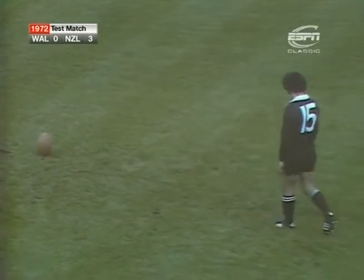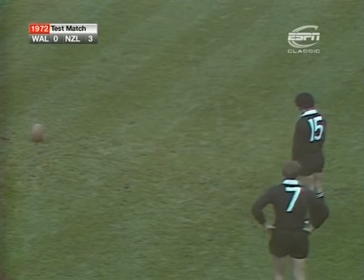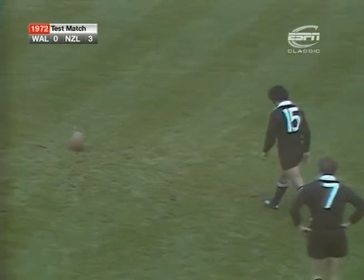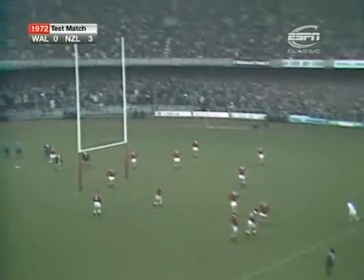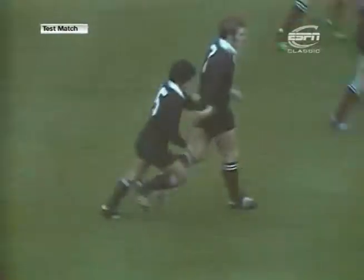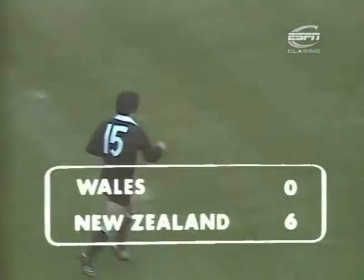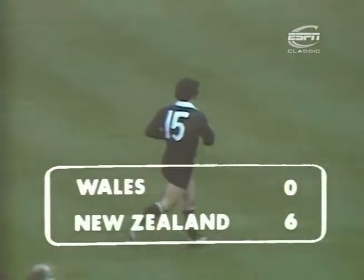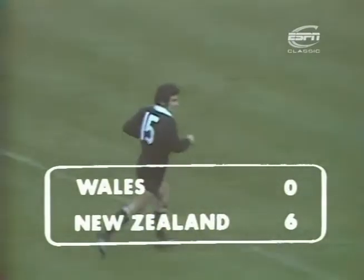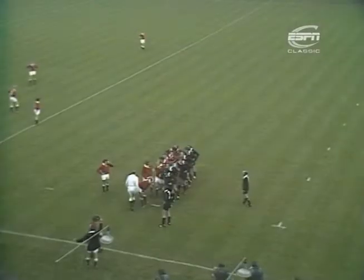Notice Joe Karam with this old-fashioned style of placing the ball straight up and down, walking straight back and running straight on to kick with the toe. Karam then. That was absolutely dead straight. He gets a little pat on the back from his captain, Ian Kirkpatrick. And that's the state of the game with 9 minutes of the first half over.